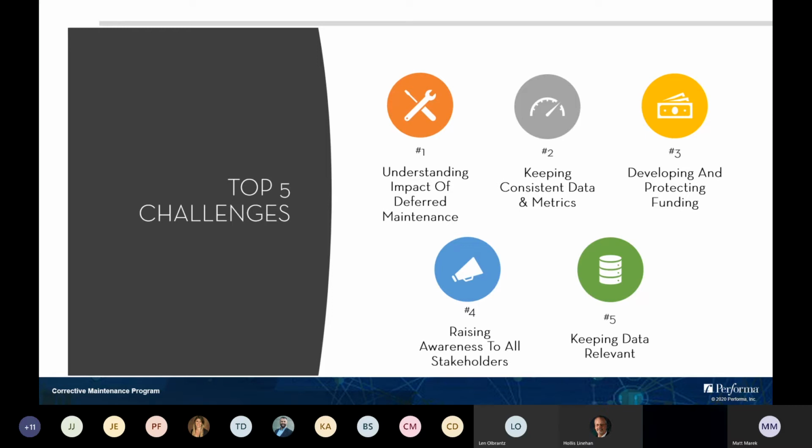The second challenge is keeping consistent data and metrics. So having the data that you're generating be consistent, relevant, and continually renewed. Third, developing and protecting your funding. First of all, getting funding for starting to address these deferred maintenance challenges, and then ensuring it's continual and protected year over year.